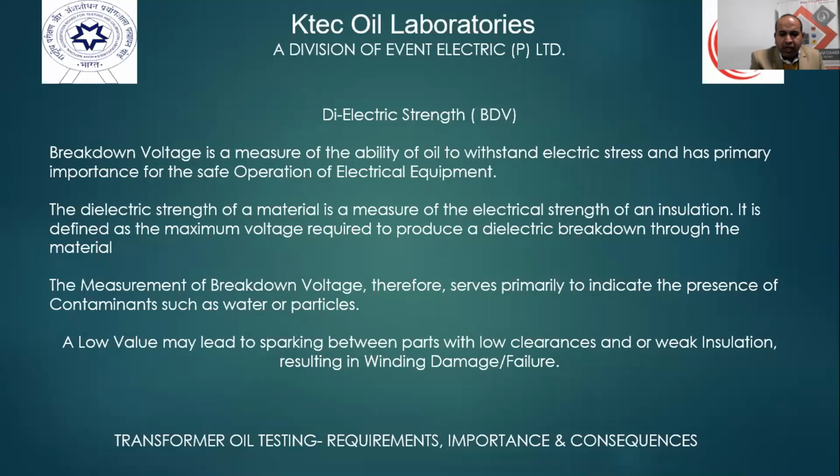The measurement of breakdown voltage, therefore, needs to indicate the presence of contaminants such as water and/or some physically soluble polar particles. It is defined as the maximum voltage required to produce a dielectric breakdown through the material. A low value of this breakdown voltage is a primary concern.